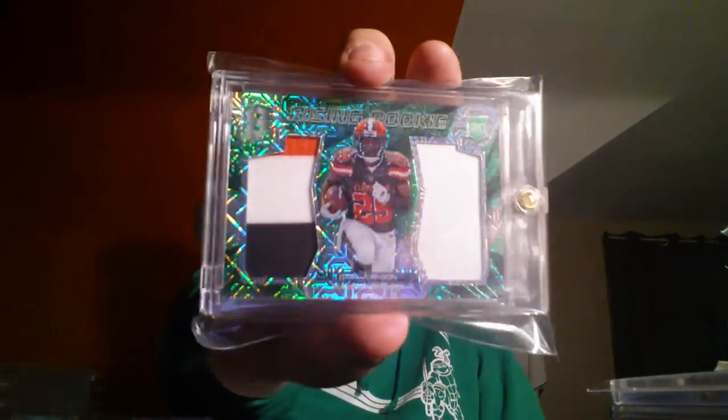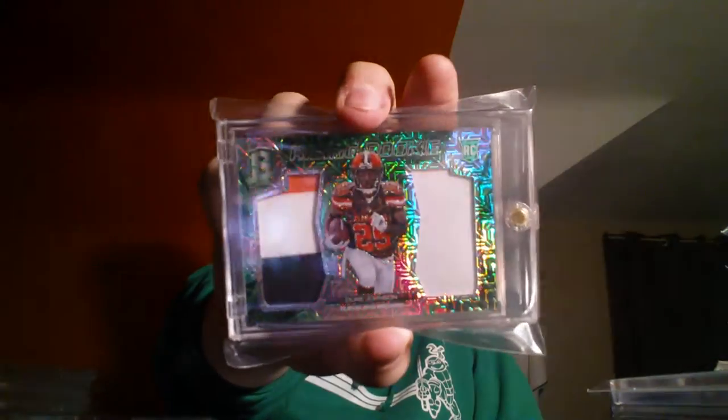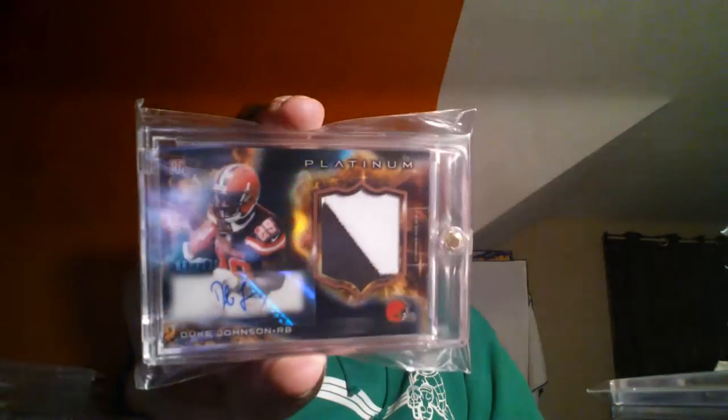From Spectra, this one I like a lot. This is numbered 1 of 25. The dual patch. Three color, one color. Like the mosaic shine. That 25. From Topps Platinum out of 125. Like those a lot, actually. Topps Platinum's awesome this year. But these are my favorite. I love Prism this year.